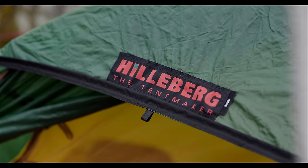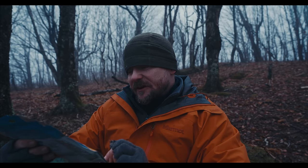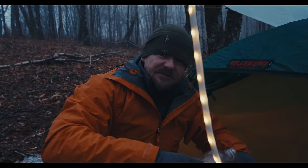Now this actually sounds pretty good. Rocky Mountain Scramble: scrambled eggs, potatoes, cheddar cheese. Sounds perfect. A limitation that I have on this trip is water.